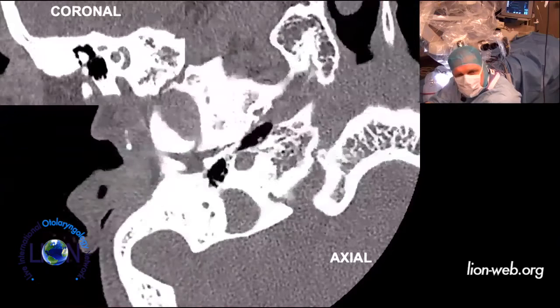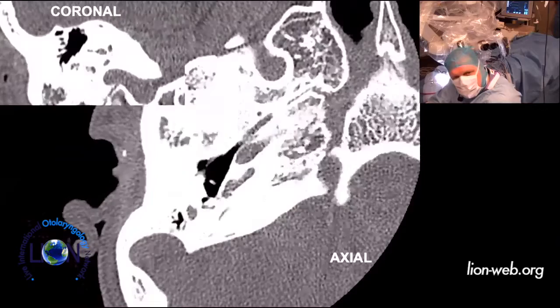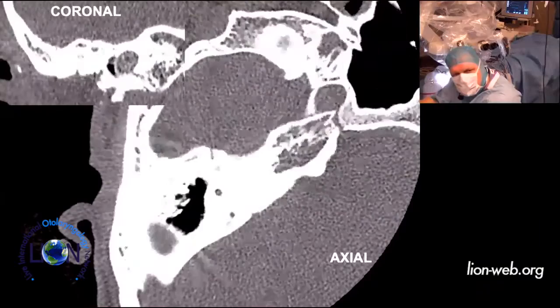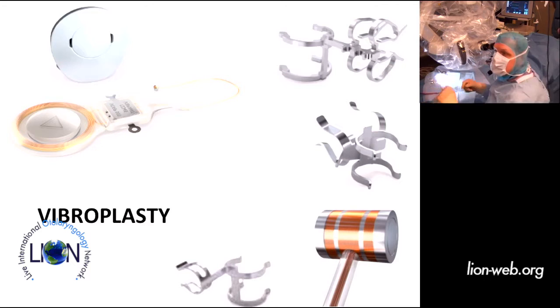And so I think this is the incus coupling. This is with the Vibrant Soundbridge. Of course, this will be done by means of a posterior tympanotomy. What we must know in this case is there is no external auditory canal, so we have to be careful to go in the right direction towards the facial nerve. So let's start.